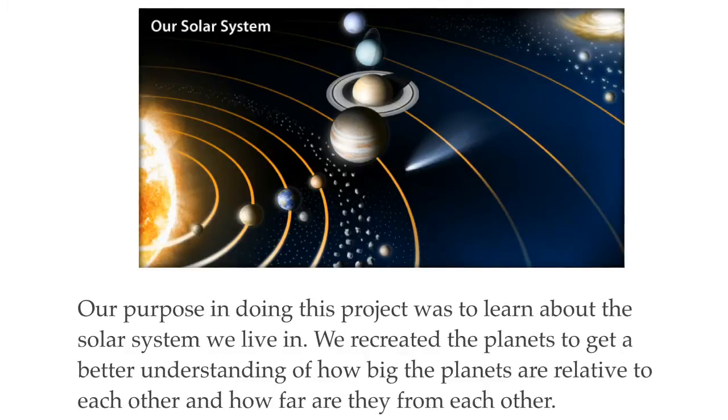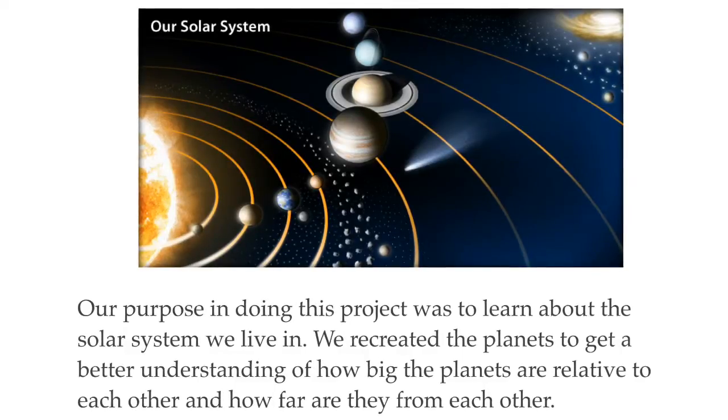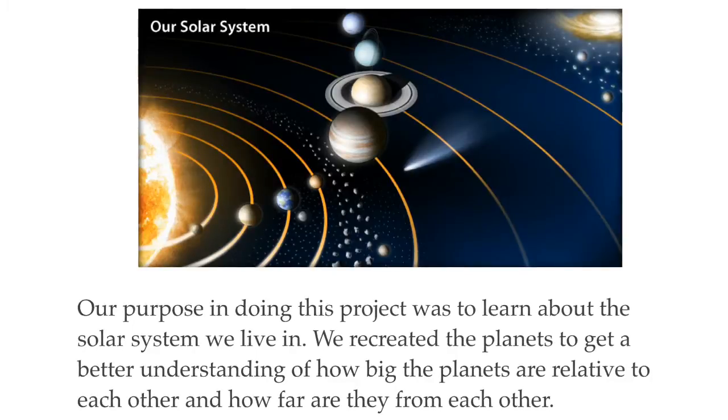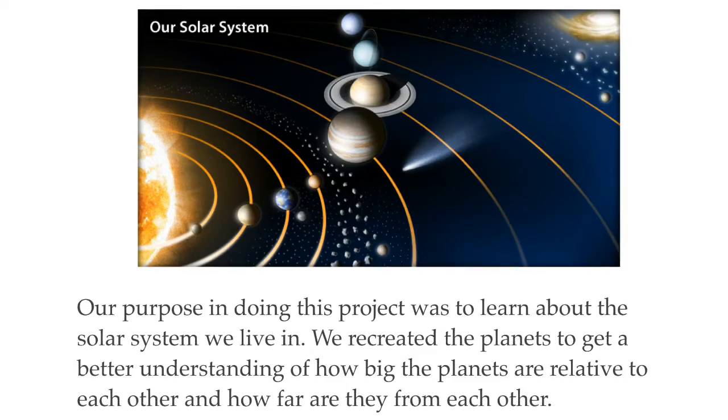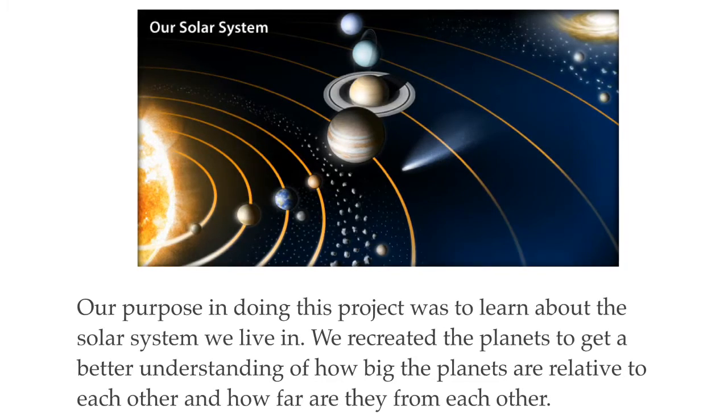Our purpose in doing this project was to learn about the solar system we live in. We recreated the planets to get a better understanding of how big the planets are relative to each other and how far they are from each other. This is our space adventure through our very own solar system.